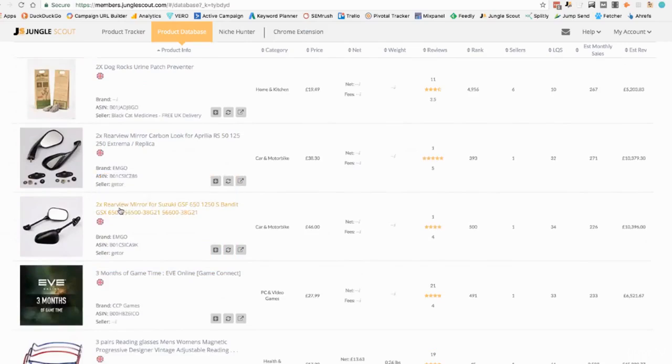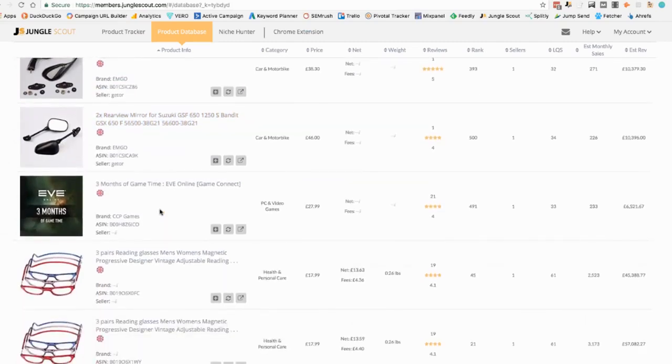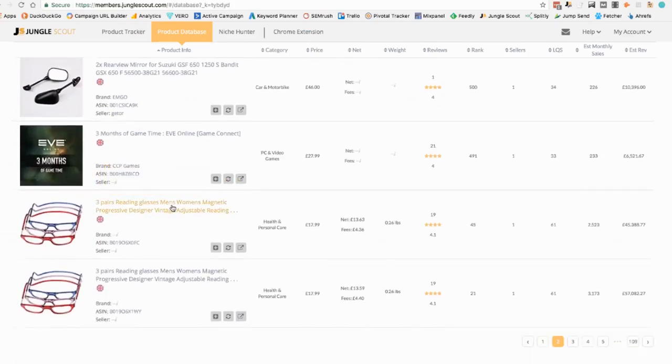Rear view mirrors for Suzuki. I think that would be easy to manufacture, but it looks like they would be for specific models of cars or motorbikes, so that might be quite niche. Yeah, I'm thinking that'd probably be a headache to keep all the different ones in stock. Yeah, for sure. Reading glasses.